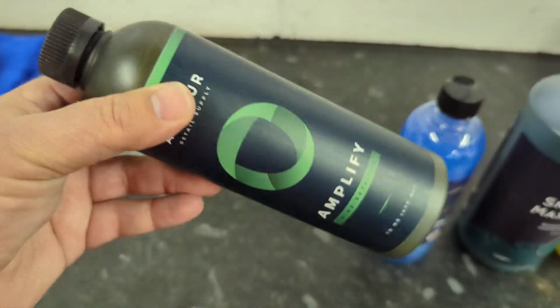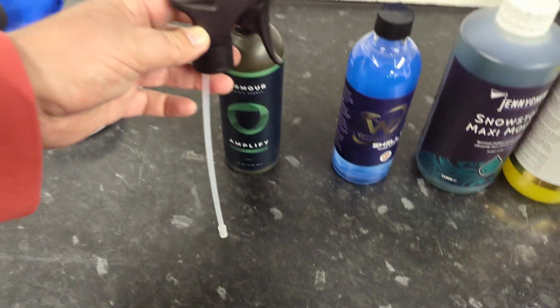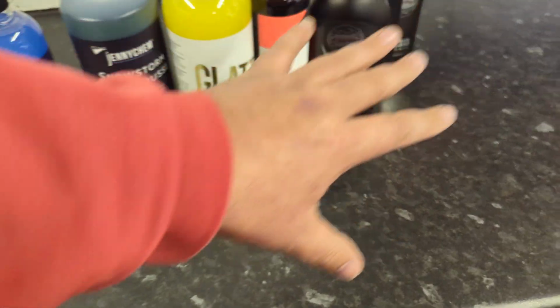I like the bottle. You can see through it. It's quite a sexy bottle, I quite like that. So there's some potential there. I think you get a Vela trigger with it. We'll see. We'll have a play. We'll have a roll of the dice with that. I'm looking forward to testing out some of these things.